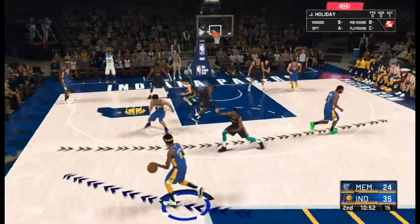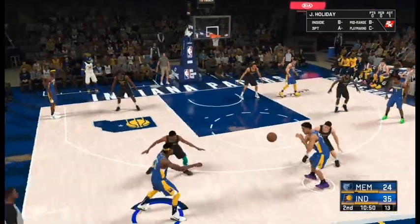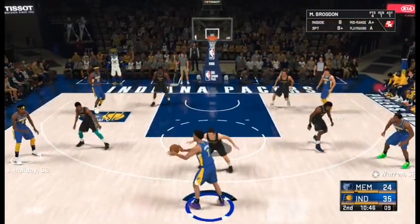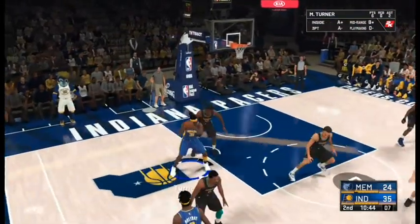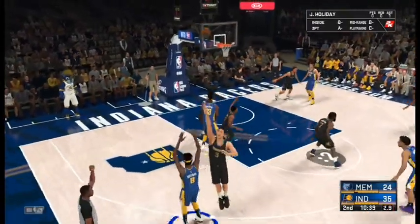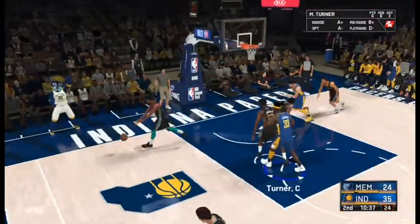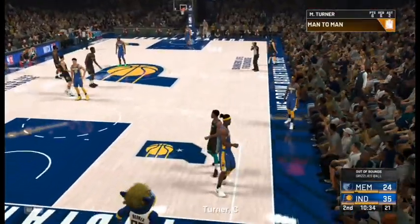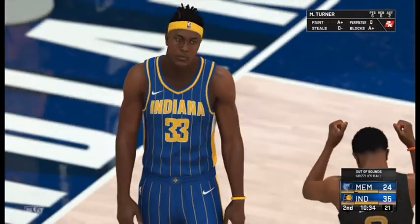Well, we play just over a minute of basketball here in the second quarter. Holiday finds Brogdon. Back to Holiday. Passes to Turner. 4 on the clock. Outside Holiday. Misses the 3. And it's out of bounds. The Grizzlies able to retain possession here.